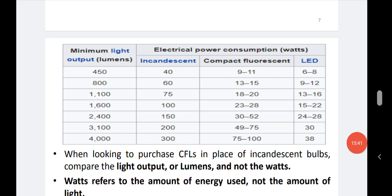Normally 9 watt LED is commonly available in most of the shops. So you can purchase it and fit it in a room where 800 lumens is required. It will be equivalent to your 60 watt incandescent lamp and 15 watt CFL lamp. For the CFL lamp, 15 into 4 is 60, so it consumes 4 times lesser watts compared to the incandescent lamp.